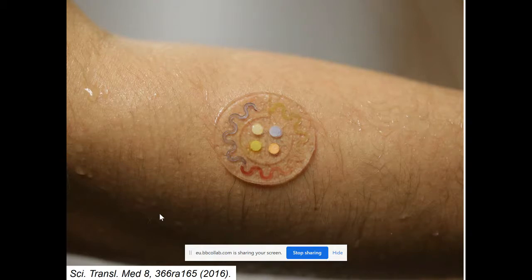This is a device mounted on the outer forearm of one of the grad students working on this project. And you can see robustness even in the context of the hair-bearing regions of the skin. But you can see that outer serpentine channel filled to maybe 2/3 of its capacity, thereby determining sweat loss at this particular time point. And then with digital color analysis, you can extract out the concentrations of lactate, chloride, glucose, and you determine the pH as well.